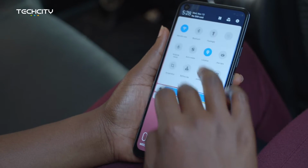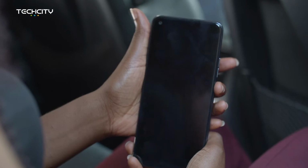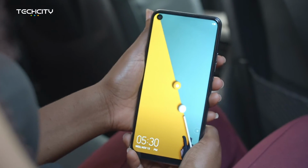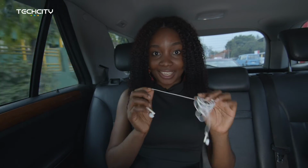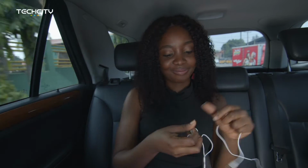This is the first time I'm seeing this sort of display on a TECNO device, and it looks like it's really going to be a long ride. So I might as well just watch a movie, checking out the display of course, and then seeing exactly how the dot-in display affects the viewing experience. Good thing that I got my earpiece here, so I might as well just immerse myself into this viewing experience.